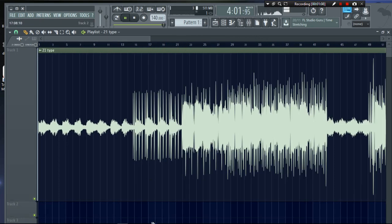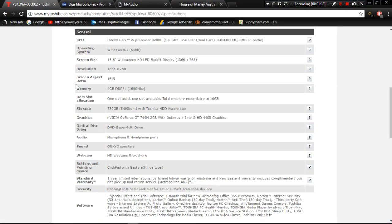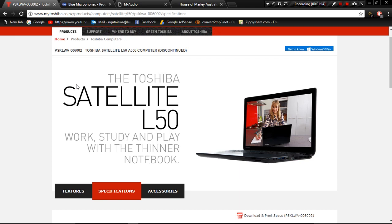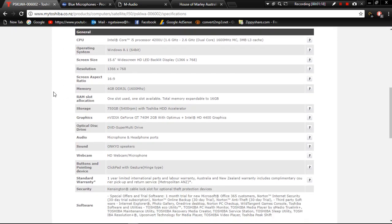So this is just a rundown of what I got. We'll start with my laptop. My laptop is a Toshiba Satellite L50, the A version. Its CPU, which I guess is the most important thing, is an Intel i5 processor. It's pretty obsolete now, considering we're up to Core i9 now, or i7.